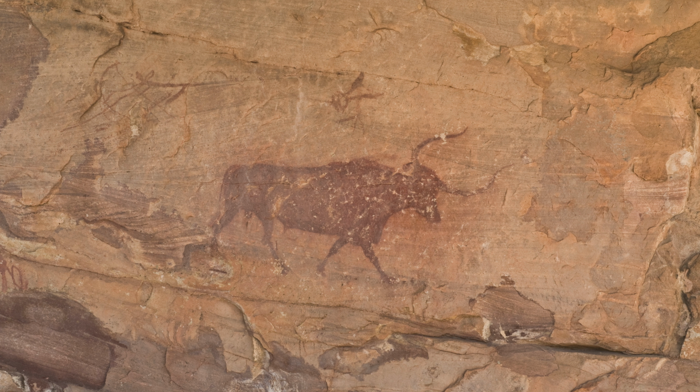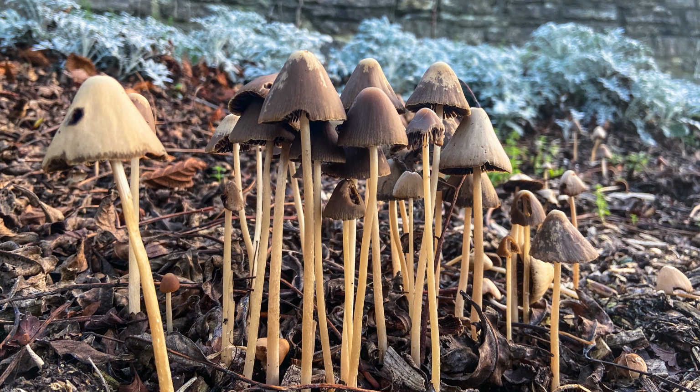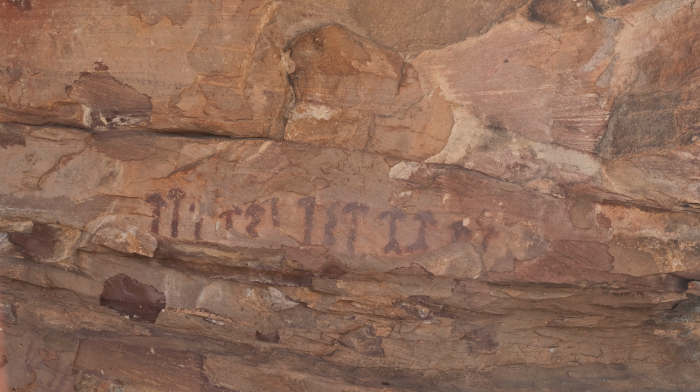Their connection to this bull is really interesting too, because psilocybin mushrooms in this region, and well, everywhere probably, love growing in dung. Horse dung, cow dung, sheep dung. The dung is the source of the medicine. That's just how it goes down. The dung is the source of enlightenment. Are these psychoactive mushrooms? We can debate this until the cows come home. We'll never know the answer. We can never ask the artist, right? We can never interrogate them.